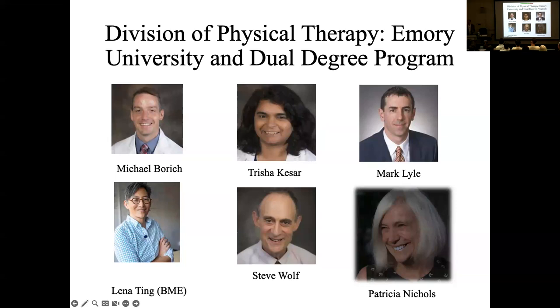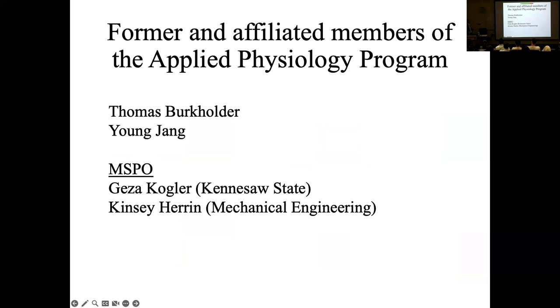We have some former members of the applied physiology program, which are still affiliated. And I have Linda Roskoff should be listed here, Thomas Burkholder and Young Jang, and also the MSPO program, Geza Kogler, who is now at Kennesaw State University, and Kinsey Herrin, who has an appointment in mechanical engineering.